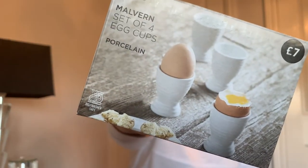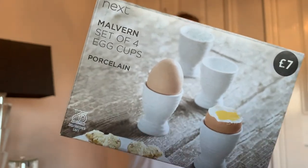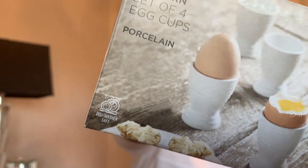So the first thing that we got was the Malvern set of 4 egg cups. These are just little plain white egg cups. They're just really nice and plain. They just have that Malvern effect around, which is just all of the rings falling down. Yeah, I just like the fact that they matched. We have egg cups, but they don't match the set, so I had to just get some more.